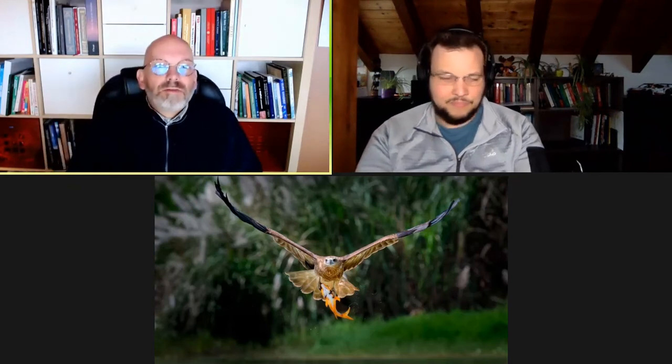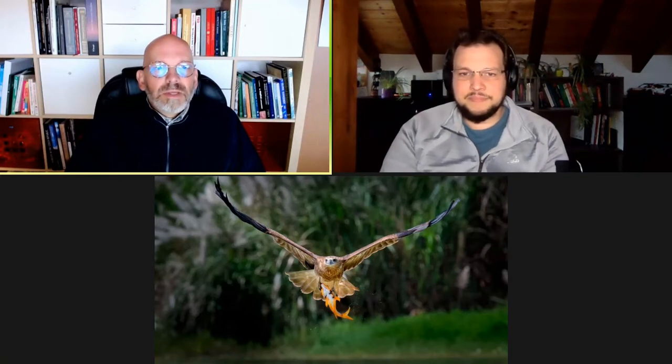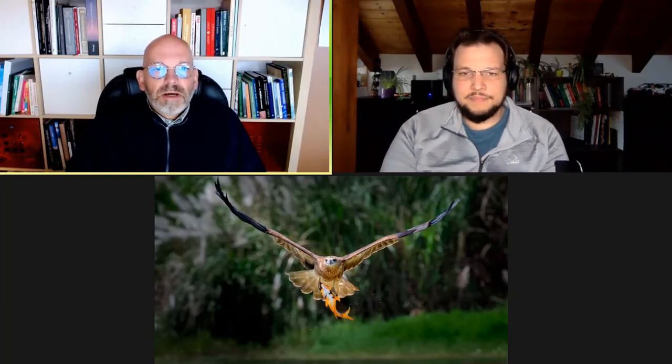Yep, absolutely agreed. So, well, let's have a look at the next photo. This is a photo called Hunting Prey in the Water. The photographer is Sofyan Effendi. He is from Indonesia, and the bird is a Brahminy kite. And the fish actually is called a prey, but it's also called a forage fish.